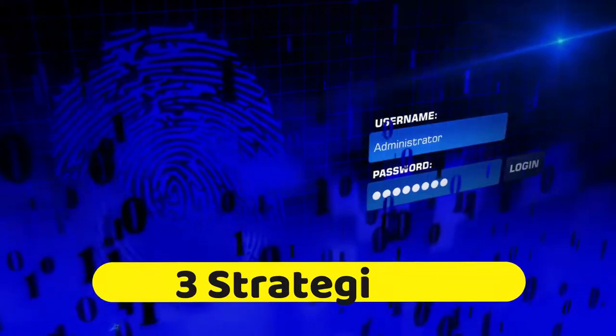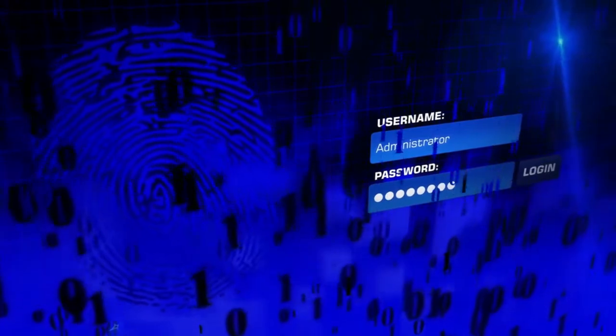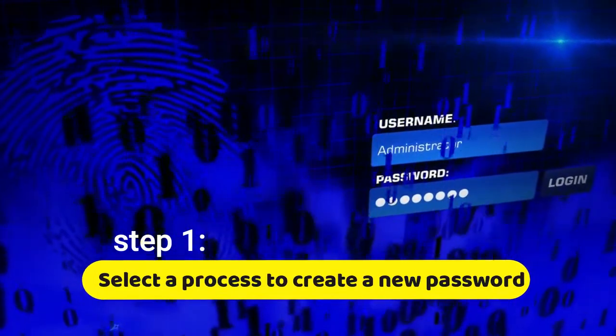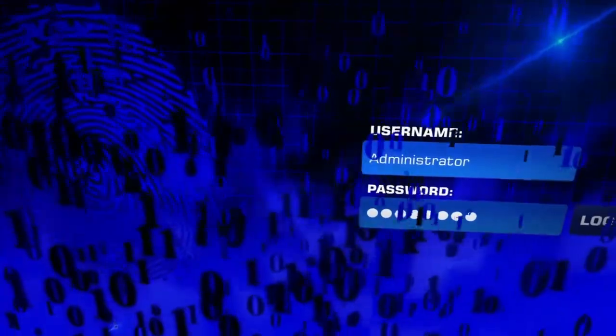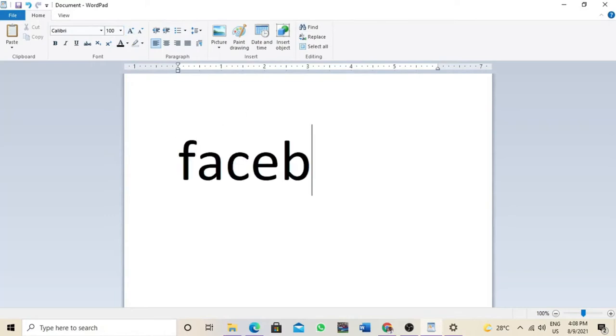Now, we are going to look at 3 strategies to create a more secure password. Step 1, you need to select a process to create a new password. First of all, changing letters into symbols is not safe. For example, someone might try to change a password by just changing some letters into symbols.